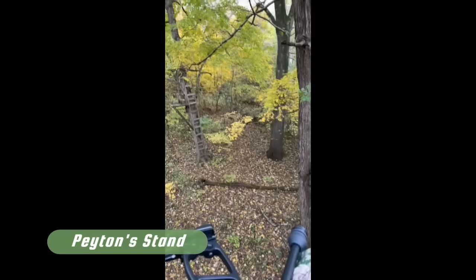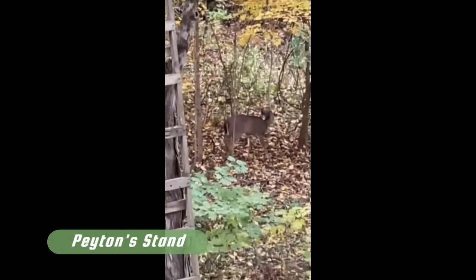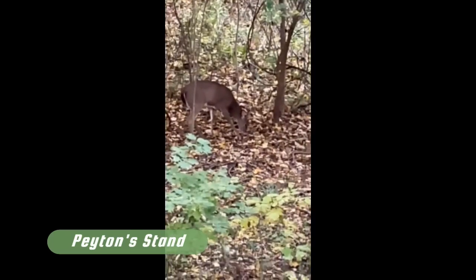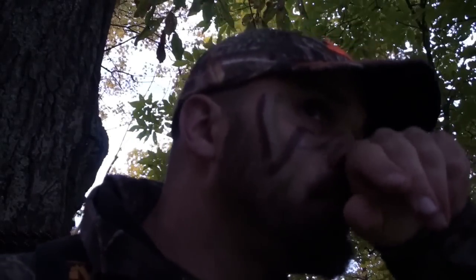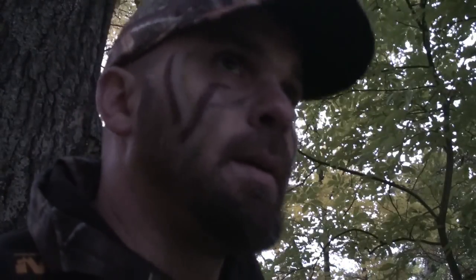Peyton had some opportunities over there, but the buck he saw was small. There were some more deer over there. Whew, man, they were back here for so long. I didn't think they were ever gonna come up. I wish she would've come up on top of this little ledge. It would've been an even easier shot, but she stayed down on that hillside.